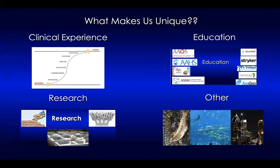and really differentiate ourselves as one of the premier fellowship training places in the country are from a clinical standpoint, from a research standpoint, from an education standpoint. And so I want to highlight a couple things that I think do make us a bit unique in each of these areas, and then talk to you a little bit about the city of Atlanta.